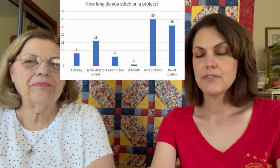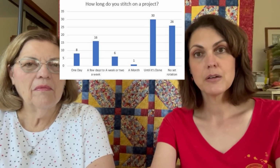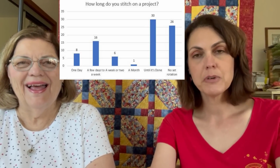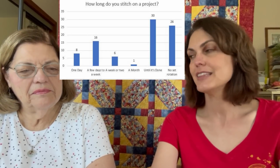And the subset of that, which really made me laugh, 7 people who used the same words, like, I stitch on something till I get bored or till I get tired of it, and then I put it away. And several people talked about putting projects in timeout, so that was very fun. So it seems like some of the themes people break up, like if they work on big projects, they'll break up and work on a small in between.